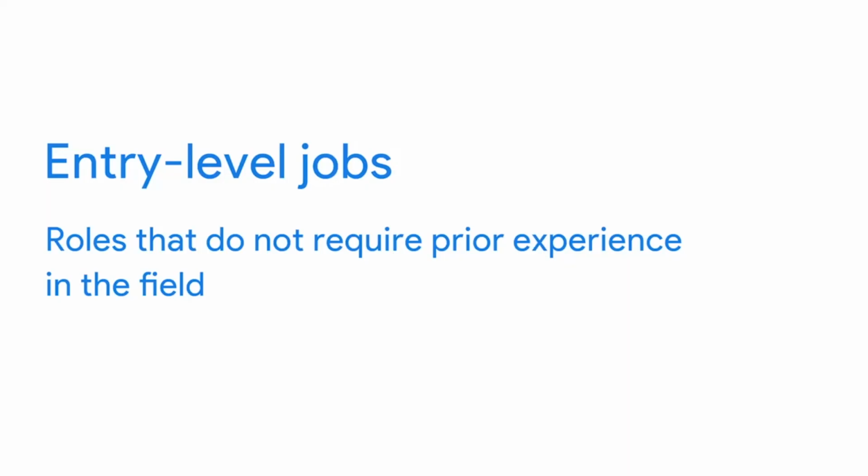The most common way to start your career in UX design is an entry-level job. Entry-level jobs are roles that do not require prior experience in the field. The skills and portfolio pieces you'll develop in this program will help you get started as an entry-level UX designer.